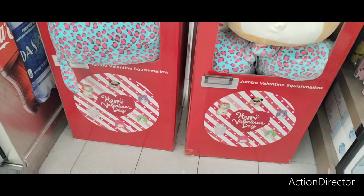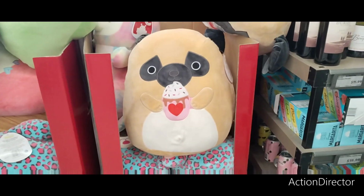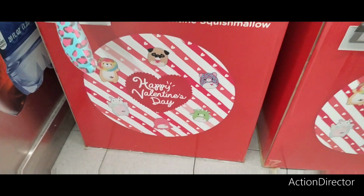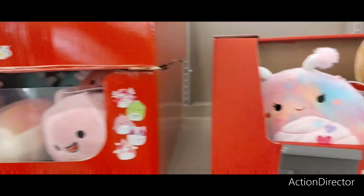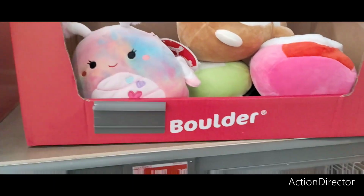I have the jumbo squishmallows for $19.99. Here's the variety that they have right there. And they have these smaller squishmallows for only $6.99. Not bad. These are $10.54. I'm not sure why, but they are.